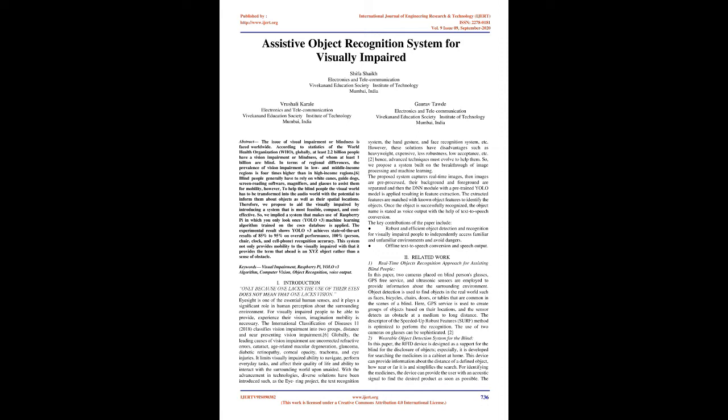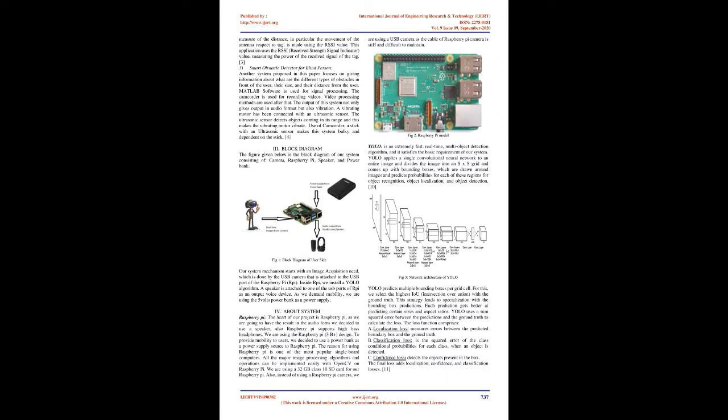So, we propose a system built on the breakthrough of image processing and machine learning. The proposed system captures real-time images, then images are pre-processed, their background and foreground are separated, and then the DNN module with a pre-trained YOLO model is applied, resulting in feature extraction. The extracted features are matched with known object features to identify the objects. Once the object is successfully recognized, the object name is stated as voice output with the help of text-to-speech conversion.